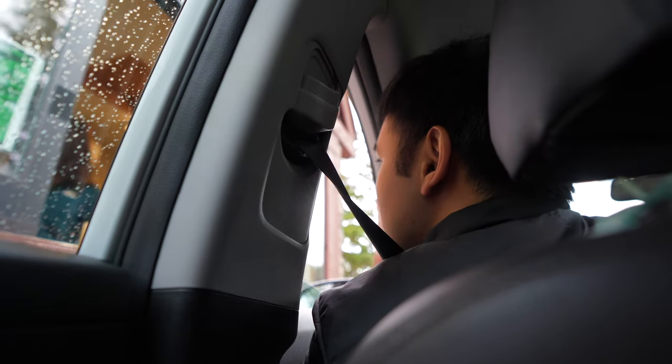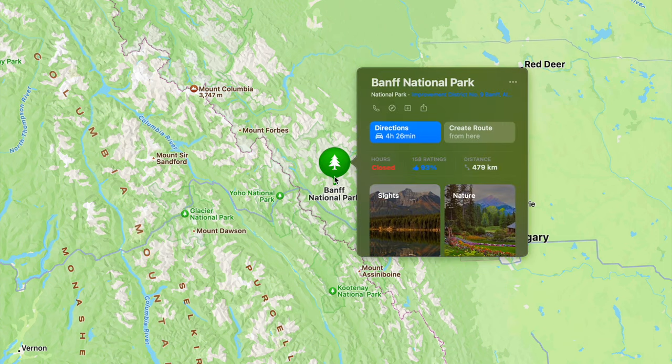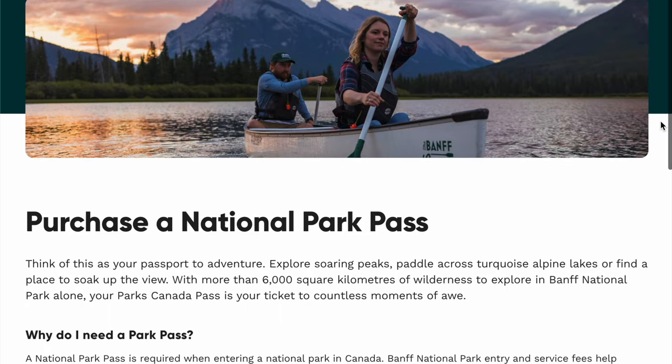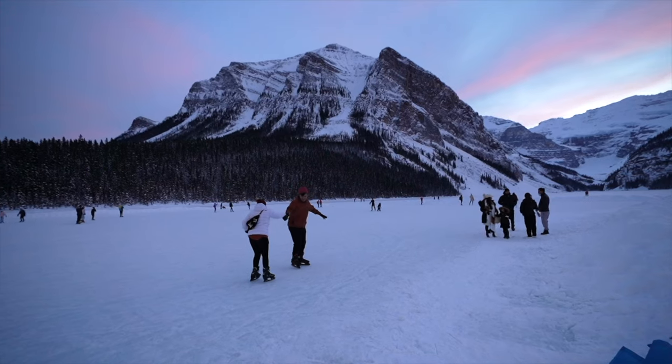Hi there, two adults and a baby. So Skylar is still asleep, but we are finally here in Banff National Park. One thing to note about entering Banff is you need a park pass. Since this is a national park here in Canada, we have an option to purchase a day pass or a yearly pass.